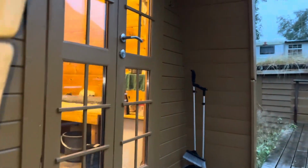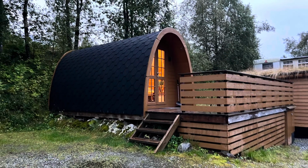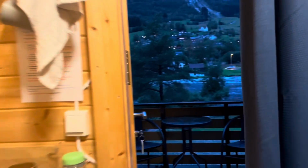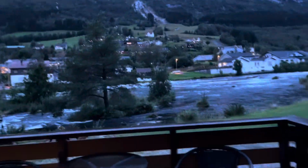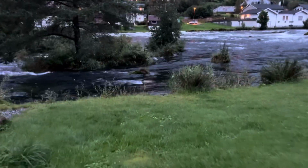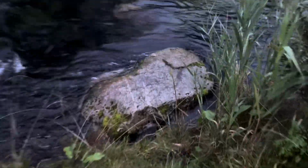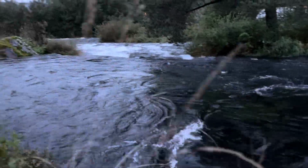Love this cabin. It's so cozy. Oh, isn't it wonderful? I'll show you. If you need any water, just walk down here. Isn't it great? And you can drink fresh water from the Jølster River.